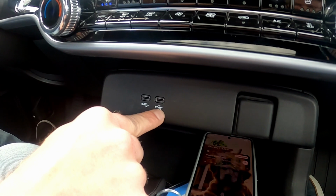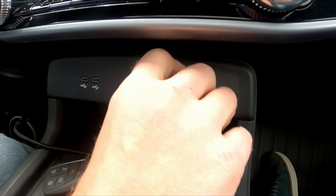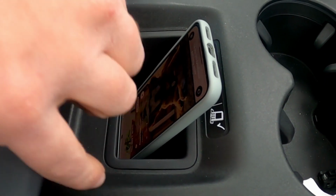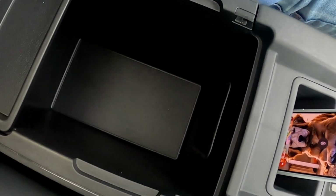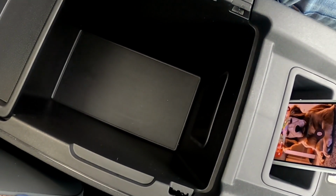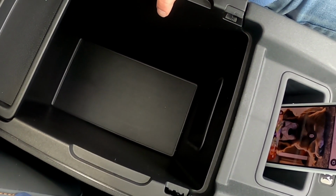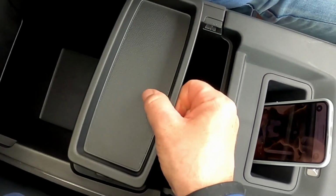2 USB-C power plugs here, one 12-volt outlet under this guy, wireless charging slot for your phone here if you like. Fairly deep center console there with a little divider drawer up top, but no additional charging or lighting inside of this. And you can put this wherever you want.